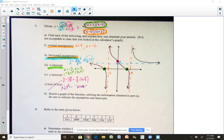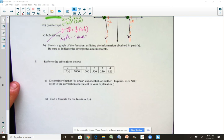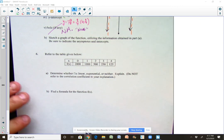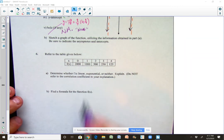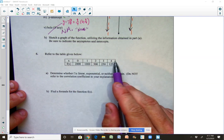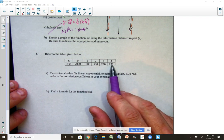Okay? All right, number 6, final question. All right, so let's see. Can you determine what type of table this would be? Whether it be linear, exponential, power function, all those different types, quadratic, trigonometric, right? Is it cyclic? So if you look at it, notice the input intervals are consistent. They go up by one. So that makes it easy. All we have to do is check the outputs.